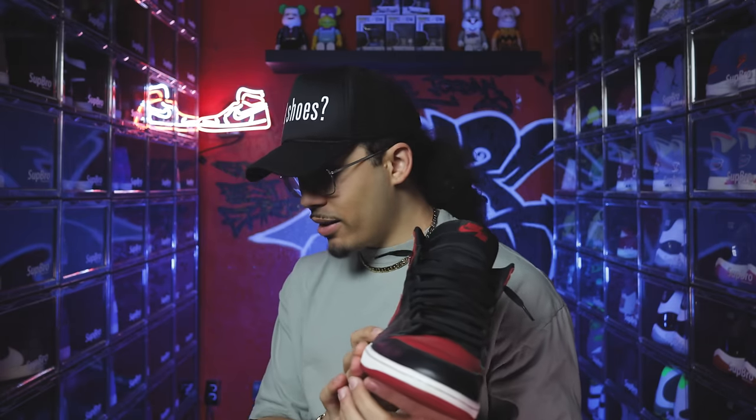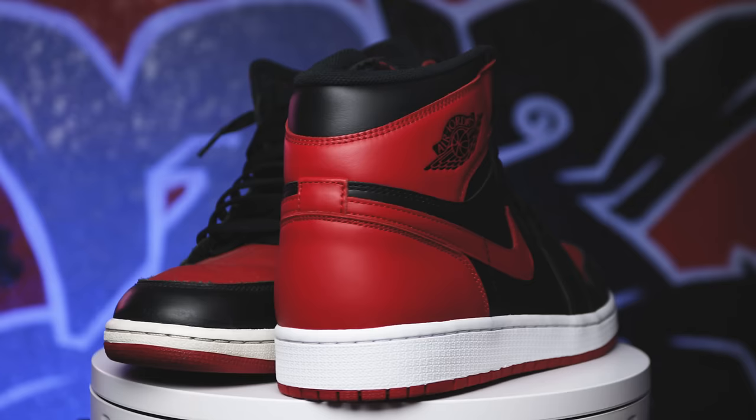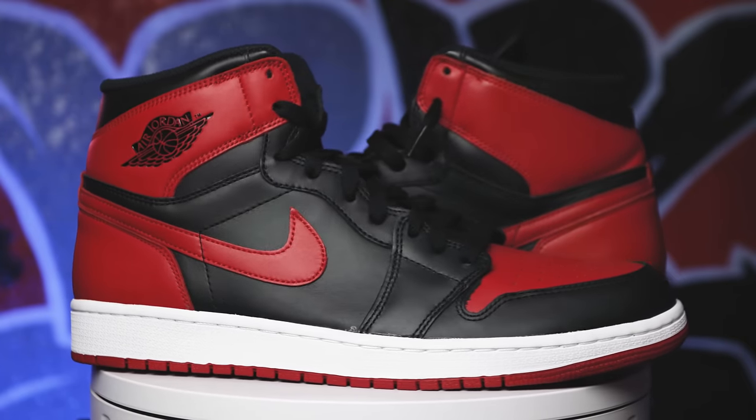Actually, where's the other one at? There's another pair I have. Where's my dead stock pair at? Here we go. All right, so I have a dead stock pair right here and then a real used pair right here. Same era, same thing. So when it comes to the Royals and when it comes to the Breds, when these came out, I had to double up.